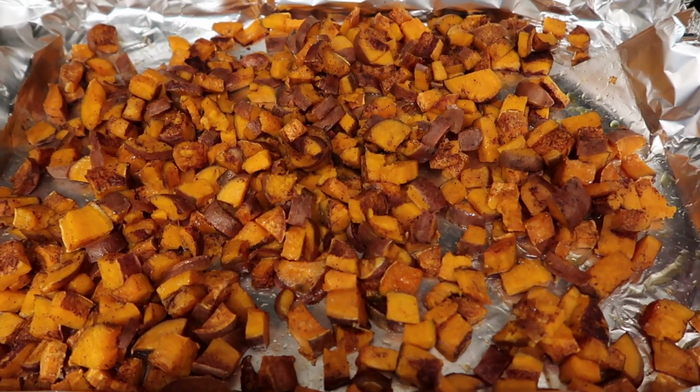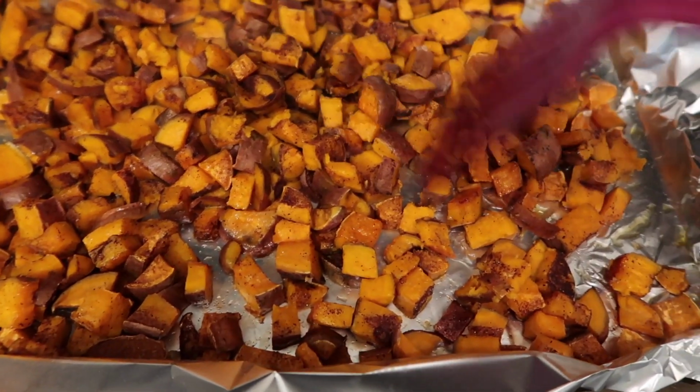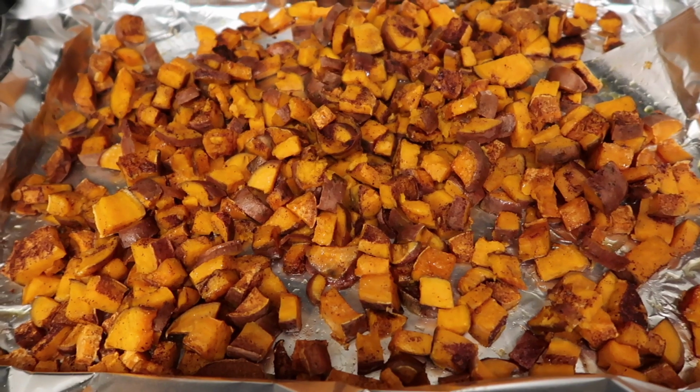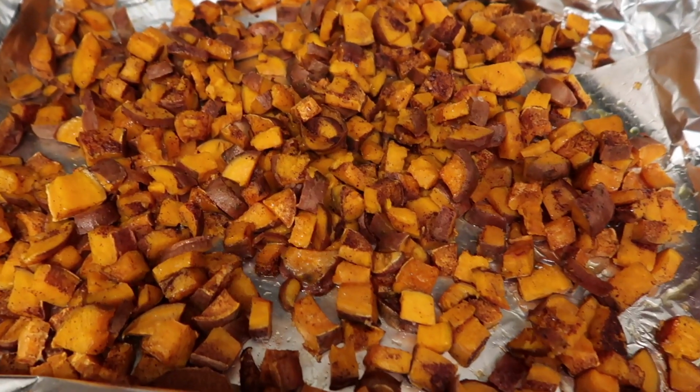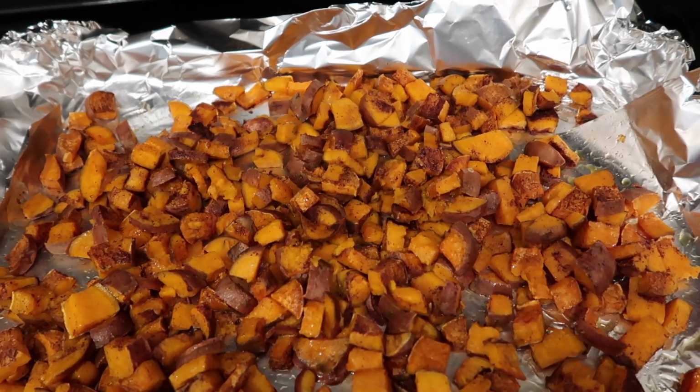Sweet potatoes are done. I think they were in the oven for like 45 minutes. It definitely just depends on how you cut them, of how long it's gonna take. So just keep checking them until they are cooked. But that is going to be it for the meal prep that I'm doing this morning.